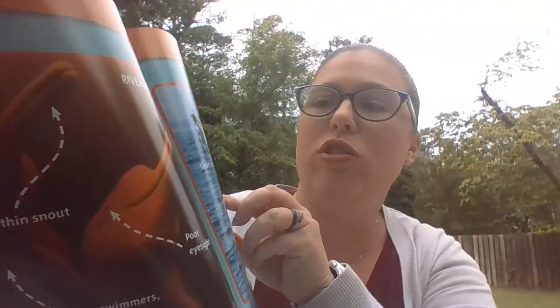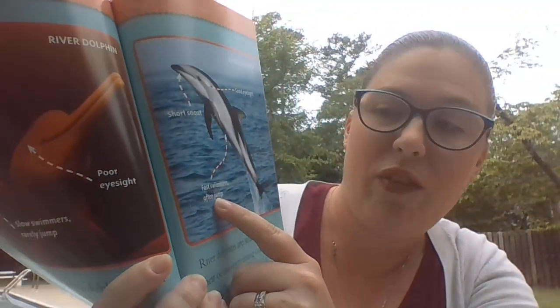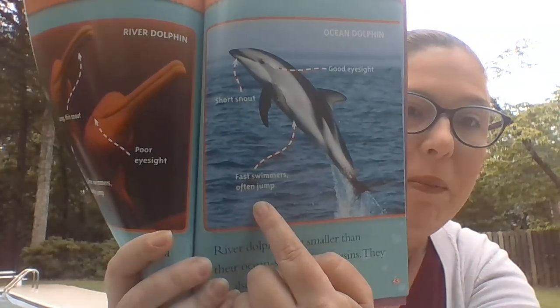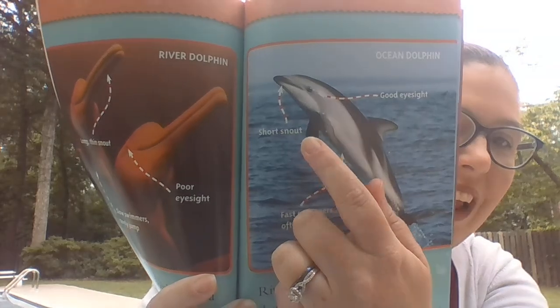So here's an ocean dolphin. It has good eyesight. It's a fast swimmer, and they often jump. I know I love watching them do tricks. And they have a short snout. Super dolphins. A spinner dolphin twirls through the air like a spiraling football. It can jump almost 10 feet in the air and spin up to 7 times.